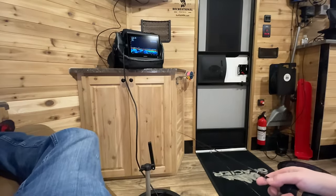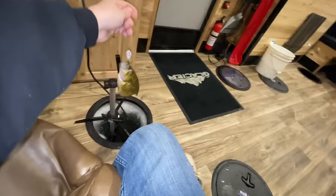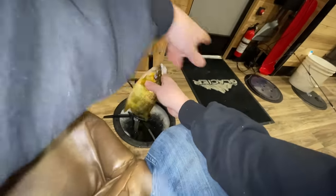Oh. What is this? About to get hit by maybe another rock bass? Got him. Tiny. Another rock bass. Is this the same one? Just over and over and over?